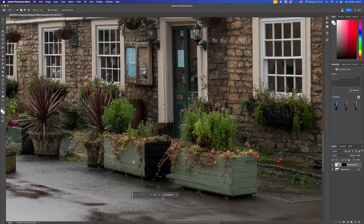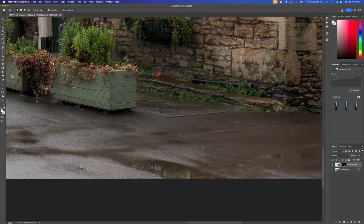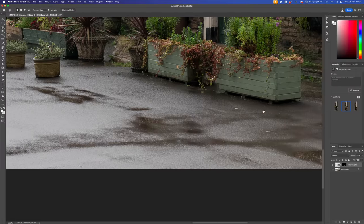And I've said this many times, but it really does surprise me how good these remove tools and generative fill tools are. So that's option one. That's option two. That's quite nice as well. Sort of fills in the bottom there. Option three. So I'm going to go with option two. I think that works the best. So holding down the space bar, we're just going to have a look around, make sure there's nothing else here that is distracting.